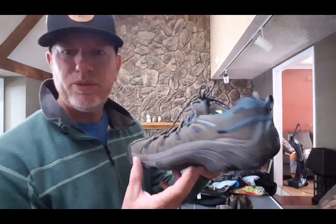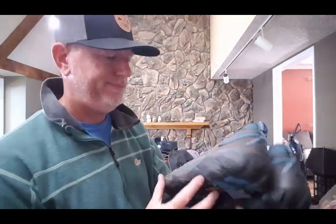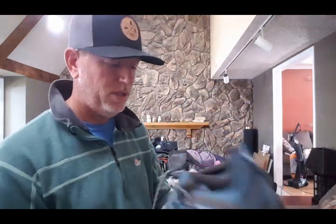Another pair of Keens. These ones are shoes. They are in pretty good shape as well. I paid $5, so $4 after the coupon. I'm guessing they'll sell for $35 to $45.